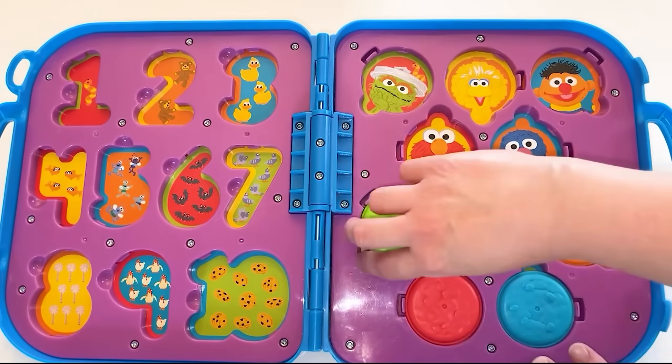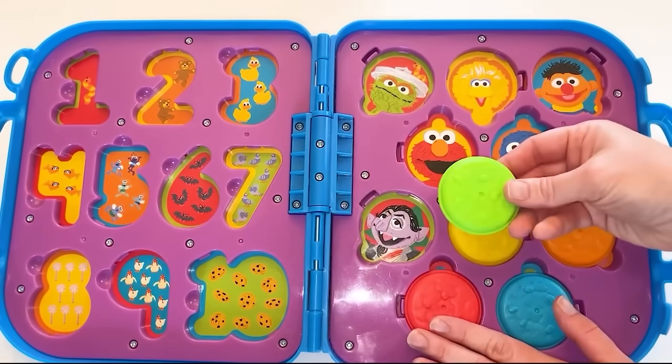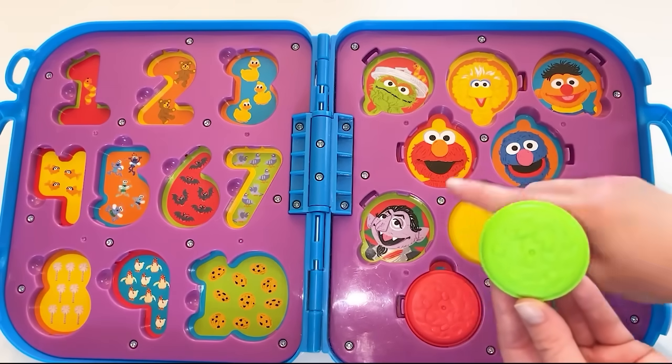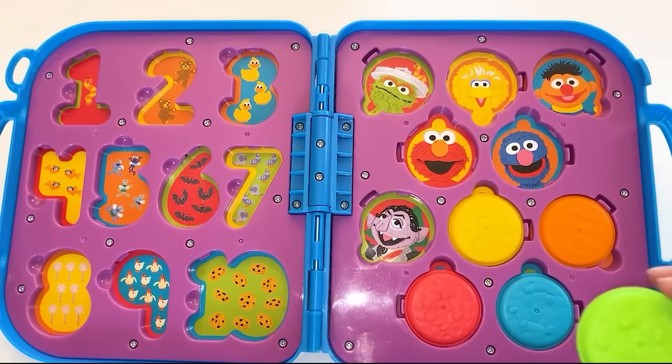Now we have another green cookie. Let's see who's here. Oh, look, it's the Count. And it's a green cookie. The green cookie matches the green border and the green collar.